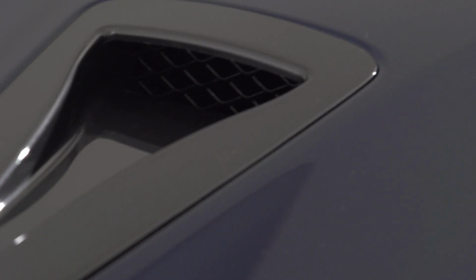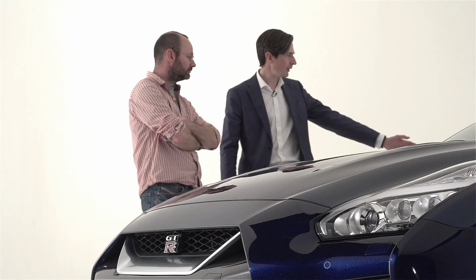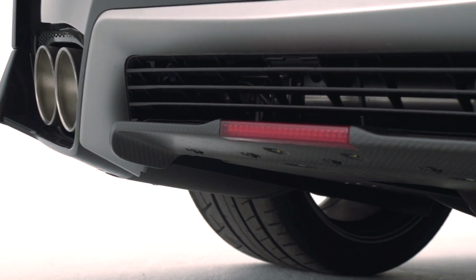Running down the side, we've got wider side skirts than before, again good for airflow but they give it a great look as well. And at the rear of the car, a bumper that takes much inspiration from the GT-R Nismo. New diffuser assembly and exhaust arrangement there.